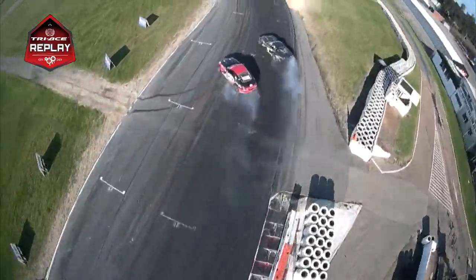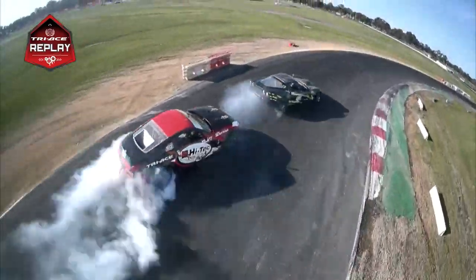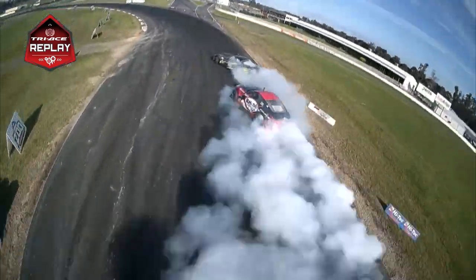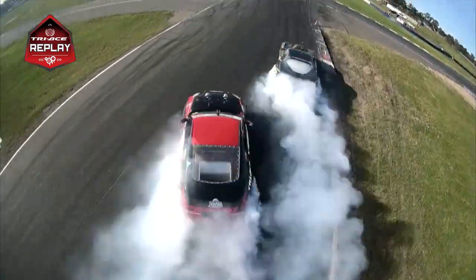Let's check out the Trias replay and just see where it went wrong for Patrick Barley. There, he's just gone very deep into turn one, and it's just dropped that outside wheel off into the dirt. You've got to keep it on the black stuff for the perfect lead run, but Scott Shembury unfazed in that chase position.